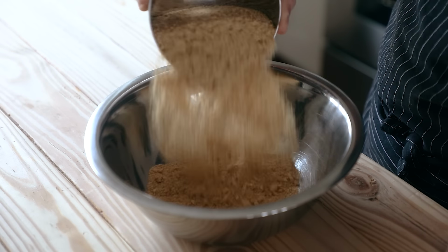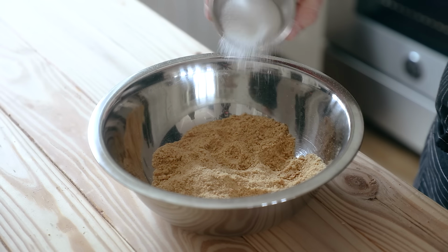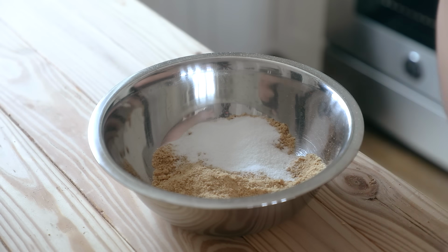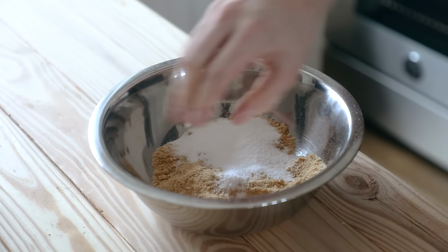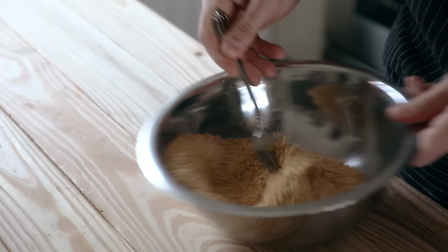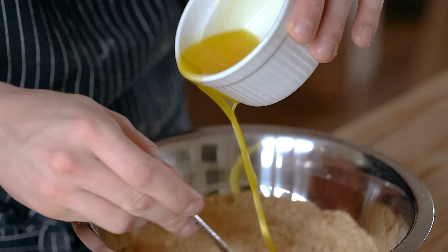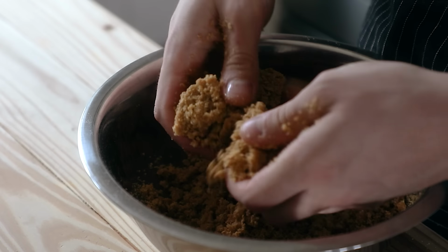Otherwise, you're gonna start off with 1 1/4 cup or 161 grams of finely crushed graham crackers. To that, you're gonna add 2 tablespoons or 30 grams of granulated sugar, 1 teaspoon or 2 grams of kosher salt, optionally some fresh ground nutmeg. Whisk all that together nicely. Then mix in 1/4 cup or 56 grams of melted unsalted butter till thoroughly incorporated. It should clump together nicely.